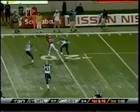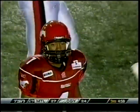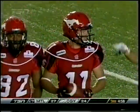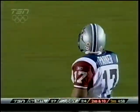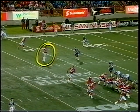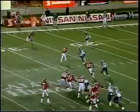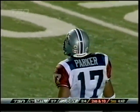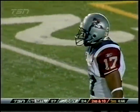Looking for their first lead of the game, and Ralph can't hang on. It looked like Billy Parker, the halfback for the Alouettes, was distracting Brett Ralph just enough. Took his concentration away. Brett Ralph tries to run the deeper out pattern here, and when he does, you're going to see the man-to-man coverage from Billy Parker. Just a little distraction there. He's allowed that bump. No 5-yard rule in the Canadian Football League. As long as your shoulder pads are square to the line, you can make contact like that.